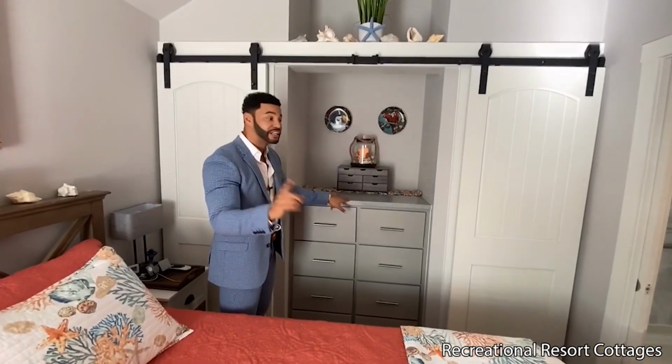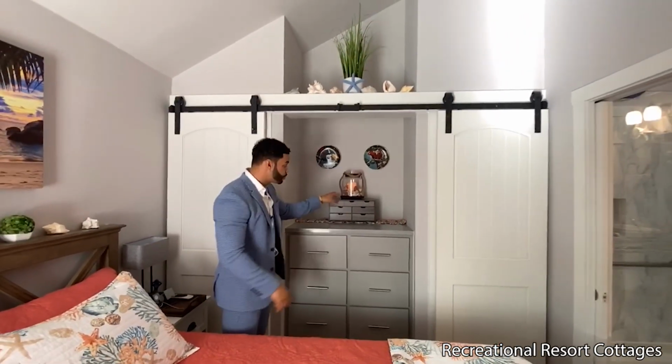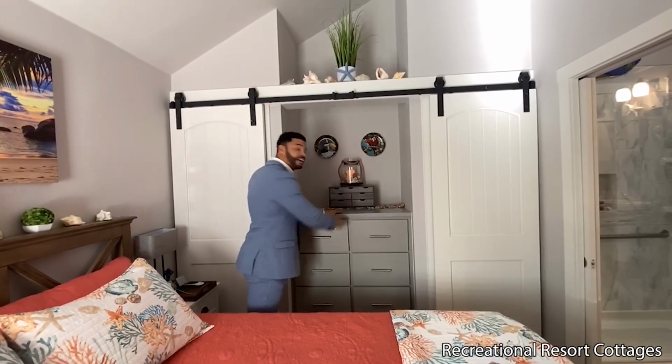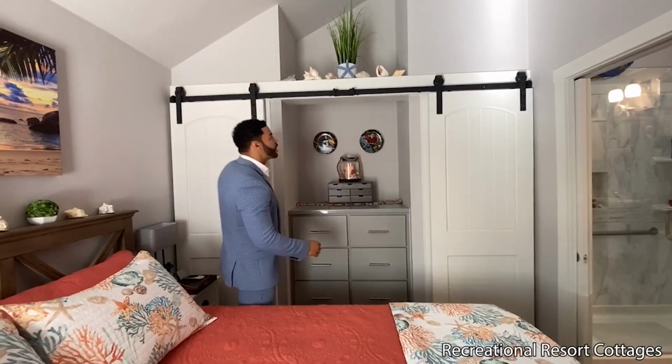Did you miss this? Because let me tell you about it. Even the countertops in the bathroom and right here on top of the dresser is crushed glass. This is great. That makes this just as durable as the kitchen countertops as well.